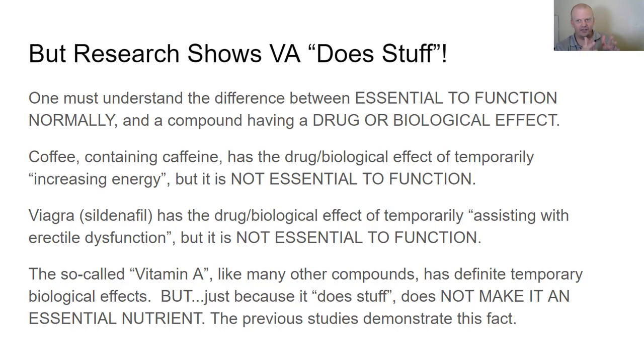So when people say that vitamin A does stuff, it does things. Yes, the so-called vitamin A, like many other compounds, has some definite temporary biological effects.